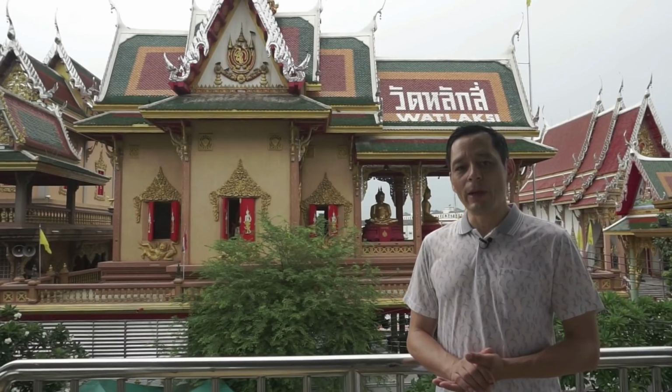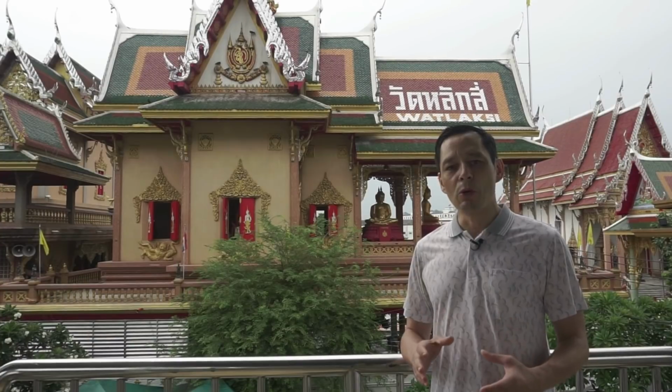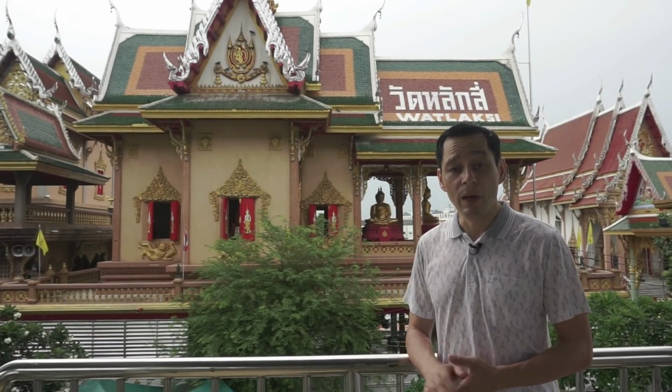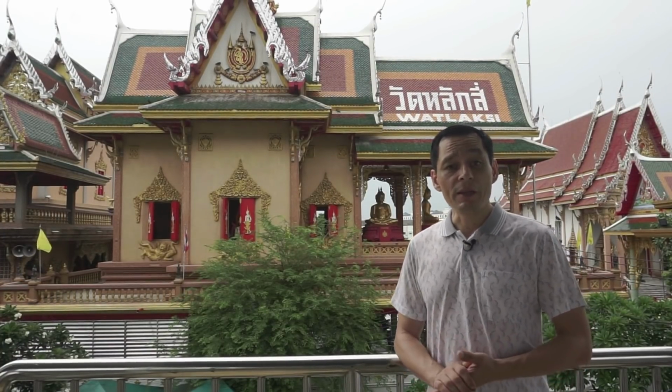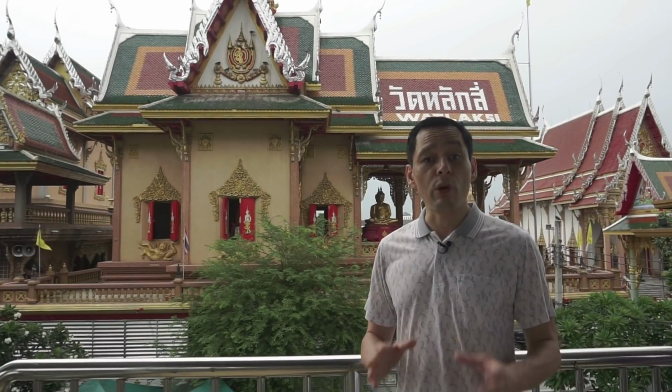You could easily be forgiven for assuming that Laksi is just another part of the urban sprawl surrounding a noisy intersection along the Vibhavadi Rangsit Road, but deep in the heart of this community is a village just like Kan Kheha, which was founded from a settlement along the Prem Prachakon Canal, and that is where we're heading next.